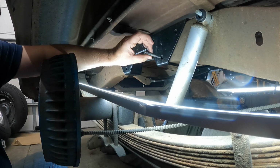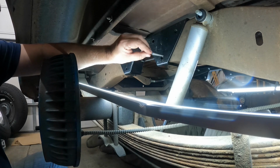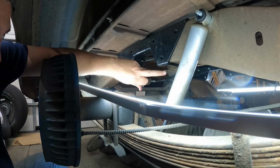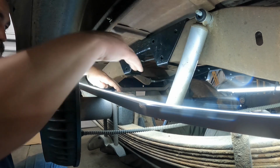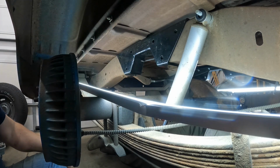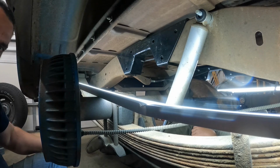So we'll hit these and get our 1/2" holes drilled out. We got 6 up here on the front, and 2 on the bottom, one on this side, one on this side. Then we'll get our bolts in there and get her bolted up. And then we'll figure out how we're going to redo that brake line and move on from there. So we'll catch up here in just a second.